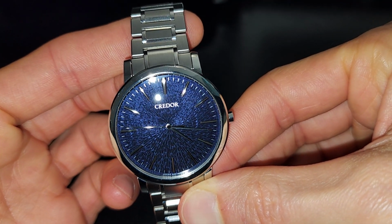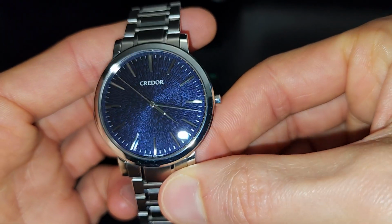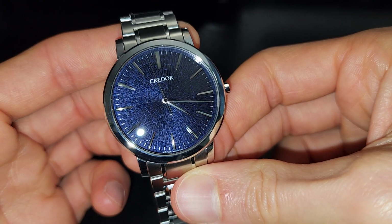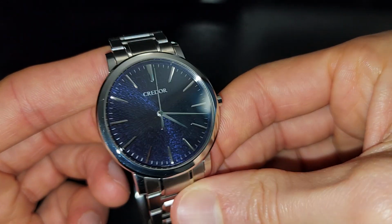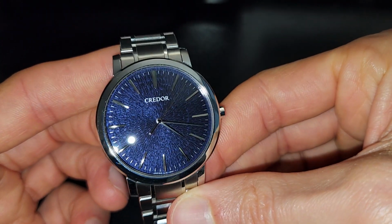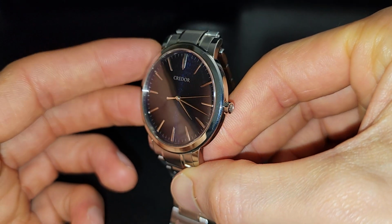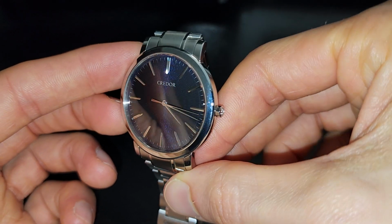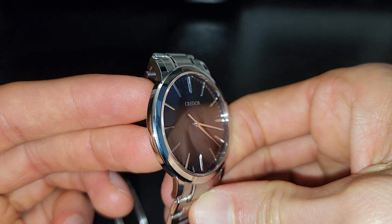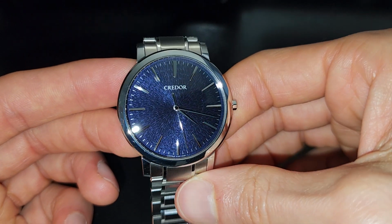So you've got that prism effect on the indices that, again, for me, is something that, even if you're in the dark, just moving it around, the light plays off of it really well, so you really don't even need lume. And from across the room, it's another thing with these pieces that have this Zaratsu black polishing, where the light just flies off of it, and it just looks so awesome in just about any amount of lighting. So again, no lume, but you don't really need it with the Zaratsu polishing because it just flies right off, and you get that nice little spark off each of the indices and the hands and the second hand.